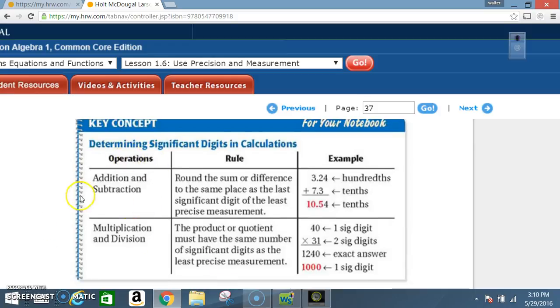Okay, operations. This time we're going to look at multiplication and division. Rule, the product or quotient must have the same number of significant digits as the least precise measurement. Example, 40, one significant digit, times 31, two significant digits. We multiply. The exact answer is 1,240. Significant digits, one significant digit.